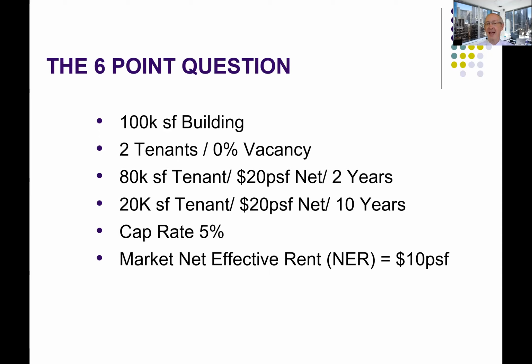So the first question you can ask yourself is, what is this property worth? Well, the landlord has a 100,000 square foot building. They pay $20 per square foot net. So that's $2 million per year in net operating income. We take that $2 million a year in net operating income, divide it by the cap rate of 5%, we get $40 million. However, this property is not worth $40 million.